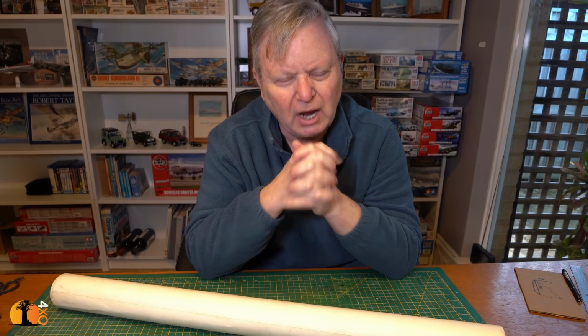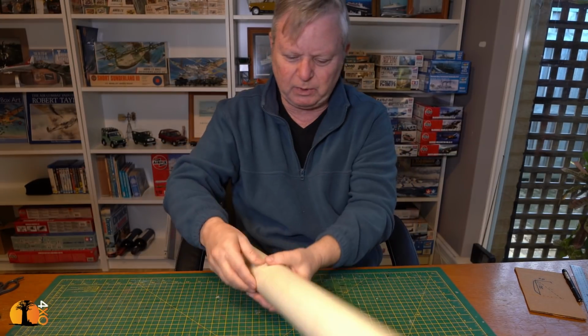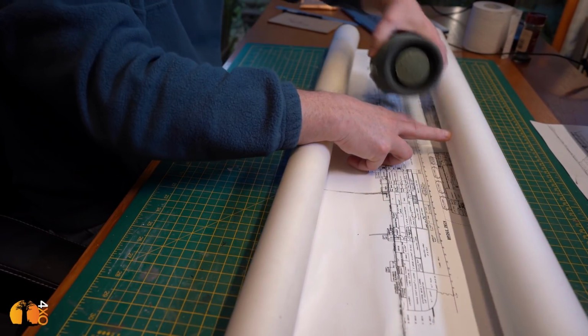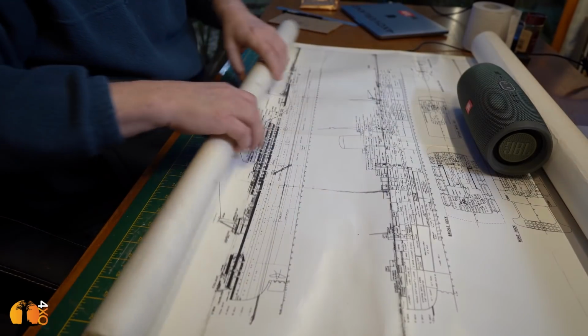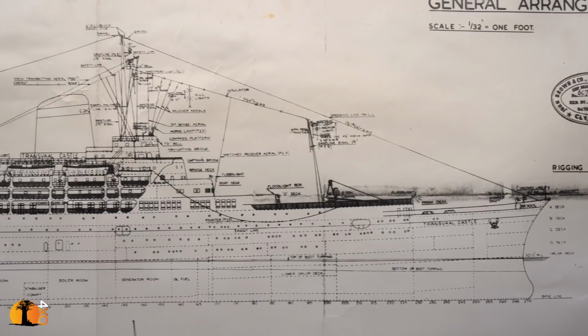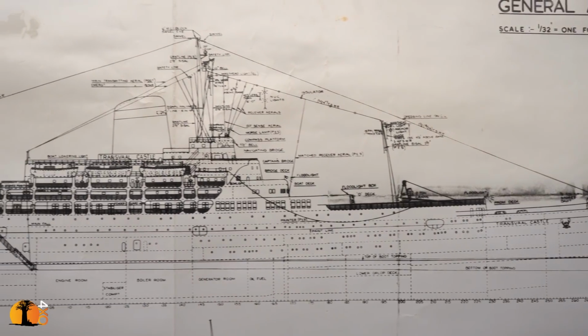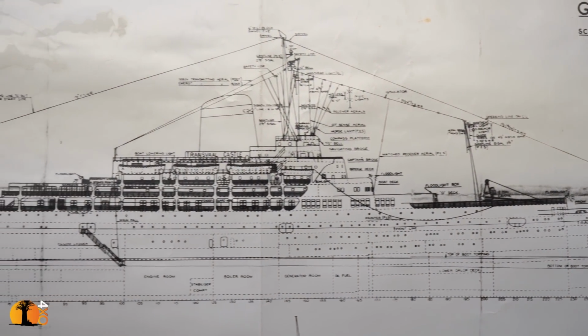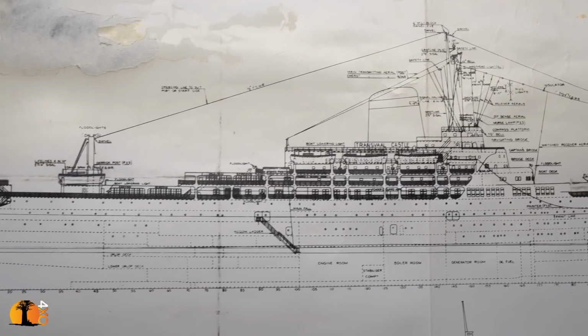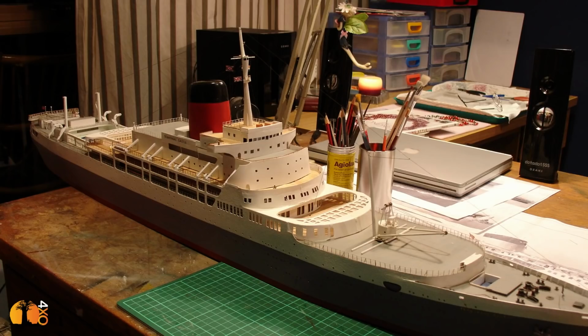And he said, it's funny you should say that. I actually threw some out the other day. I wonder if they've actually been taken away. Let me go and look. And this is what he came back with. The plans of the Transvaal Castle. Isn't that a beauty? And these were the perfect plans for a project. They were an absolute godsend. So I built the Transvaal Castle.